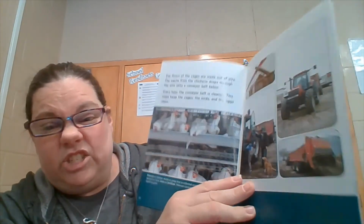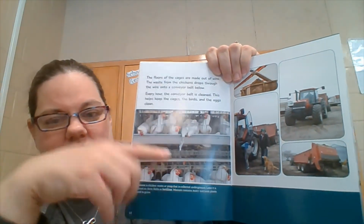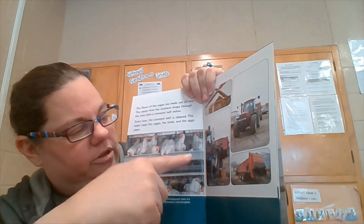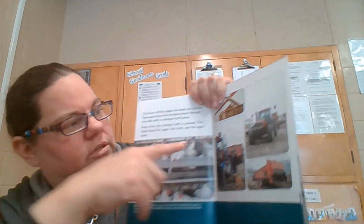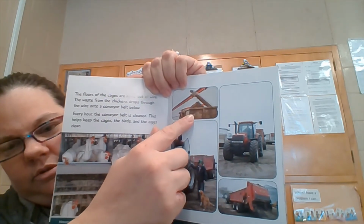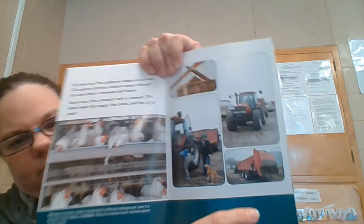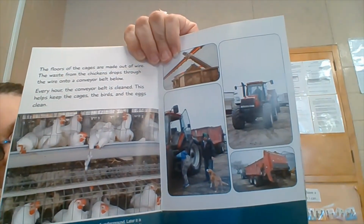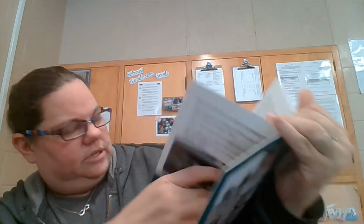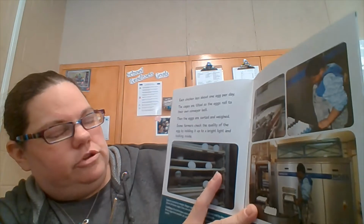So, when the chickens go to the bathroom, it goes through the holes in the bottom of the cage onto this belt. And the belt takes it out and into a big dumpster where they then get rid of it. They use the tractor, and I bet they take it out to the field and put it on their crops to help give it nutrients.